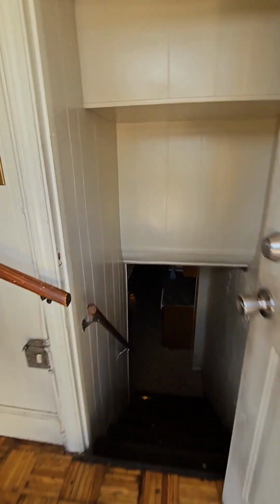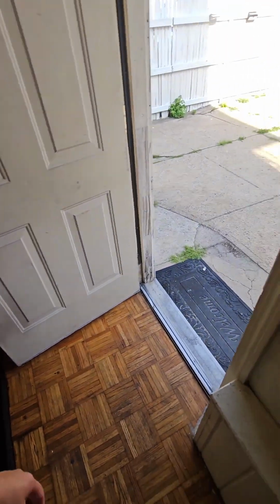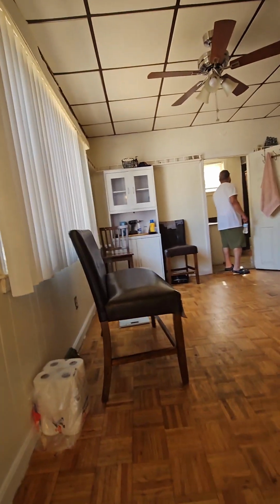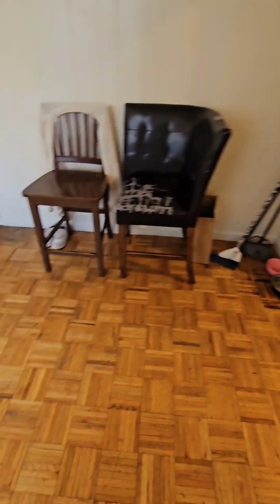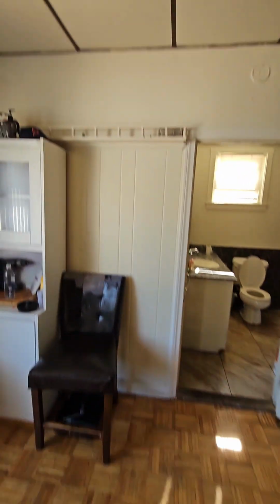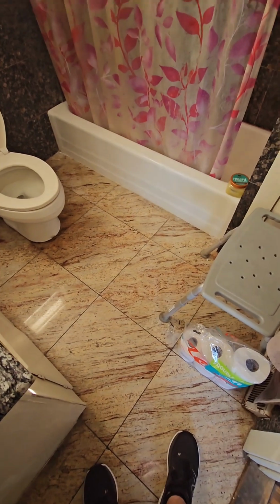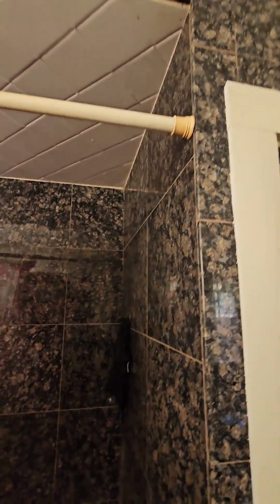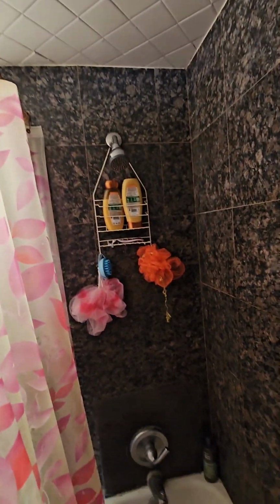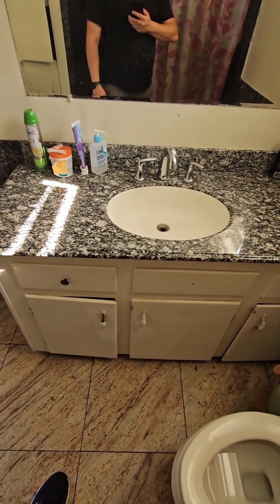Alright, we're gonna start on the first floor. Okay, so this goes straight into the first floor unit. There's no other door to separate. Drop ceilings. Bathroom's tiled, but old tile. This is like 90s tile. These are old.